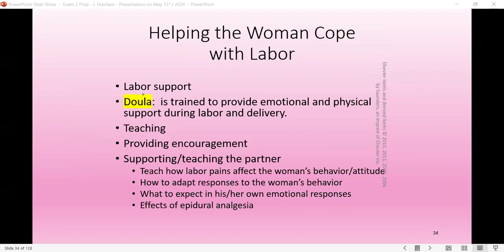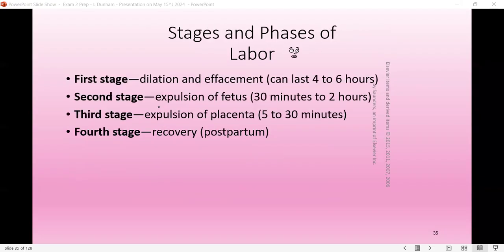All righty. I talked already about a doula and giving support to a woman to help her cope with labor, okay? It does make a difference. I would also emphasize to you to know the stages and phases of labor, all right? So the first stage is dilation and effacement, okay? It can last from 4 to 6 hours. That's why you've got the 3 phases in that first stage of labor, all right?